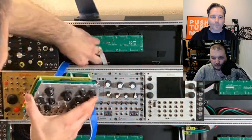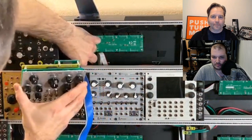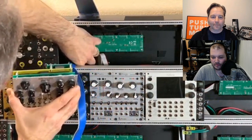But yeah, you just got to be careful. This is one of the things that causes you to fry modules. Yeah, absolutely. I'm keeping my bets.